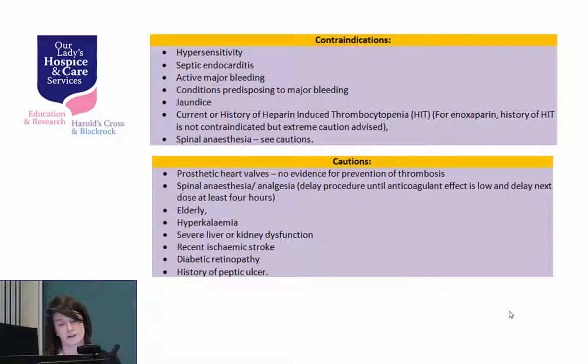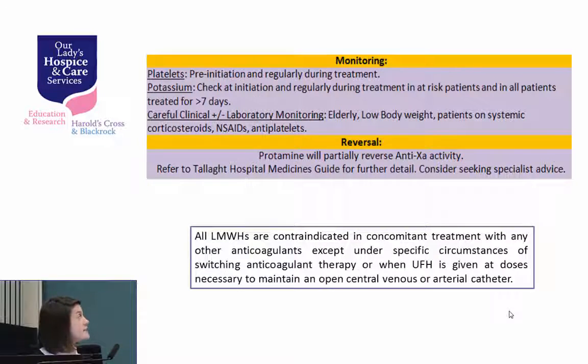Similar contraindications and cautions across the anticoagulants. The low molecular weight heparins are less susceptible to drug interactions, so it's the similar ones, the pharmacodynamic, the corticosteroids, or those agents that increase bleeding risk.